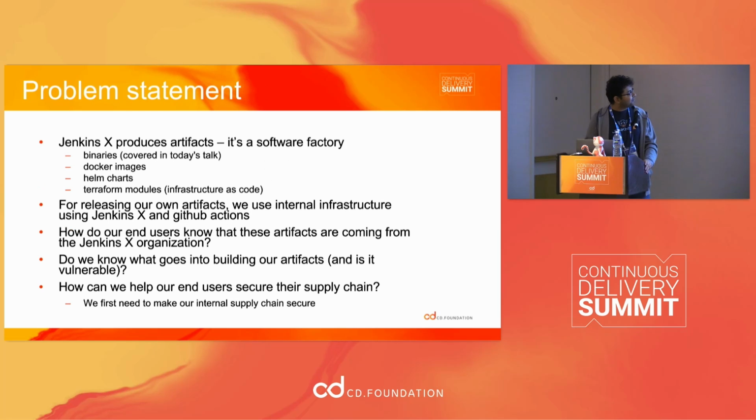Okay, where did I go? Great. Do we know what goes into building those things, and are they safe to use? Eventually, we want to help the end users of Jenkins X have a secure by default chain. That's the North Star.